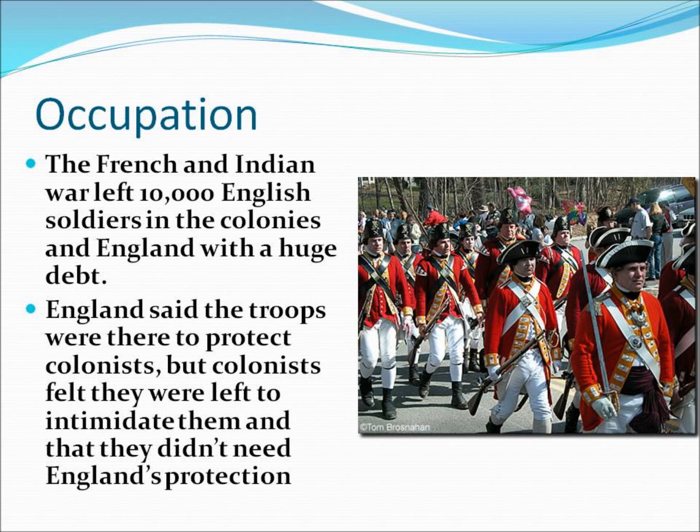In the wake of the French-Indian War, approximately 10,000 English soldiers had been left in the colonies. England claimed the troops were there to protect the colonists against future invasions of other nations or against raids by natives, but the colonists felt they were there to intimidate them and to enforce British rule all the more strictly.